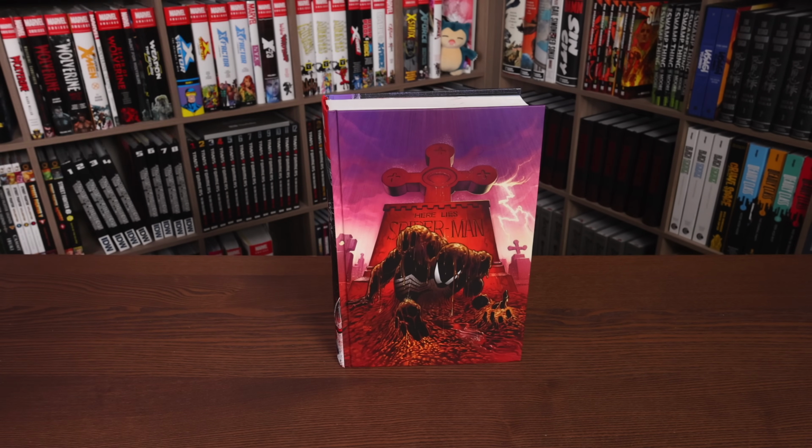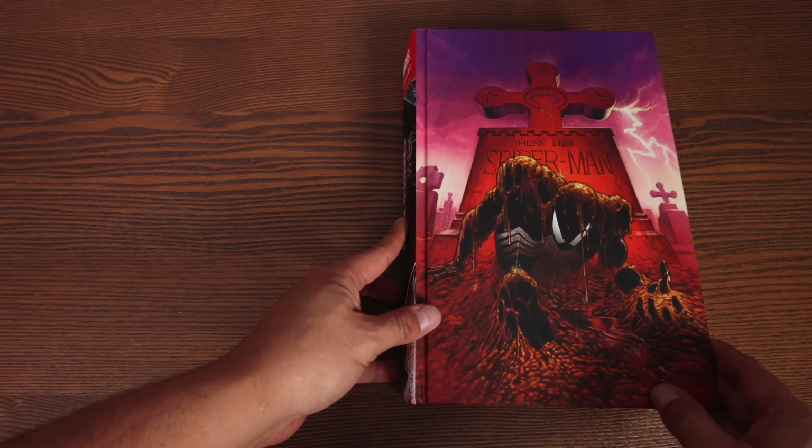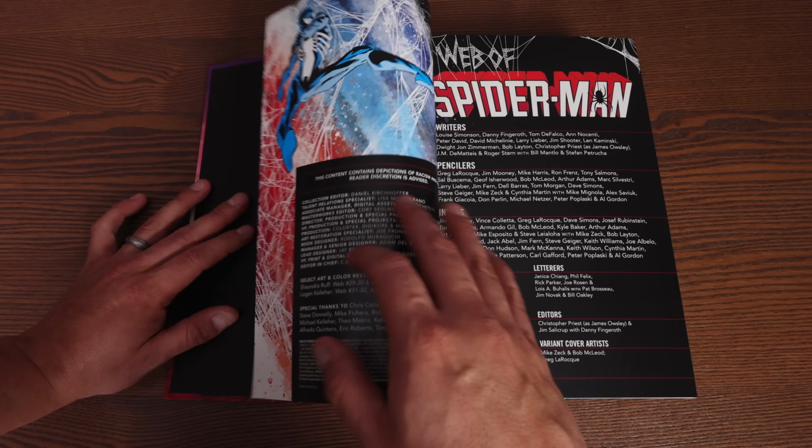All right, we are going to crack this omnibus open, talk about the stories found in here, show off this artwork, look at the extras, and of course, look at the build of this omnibus. All right, let's go ahead and crack this omnibus open. We have the black end sheets here. Web of Spider-Man right there.